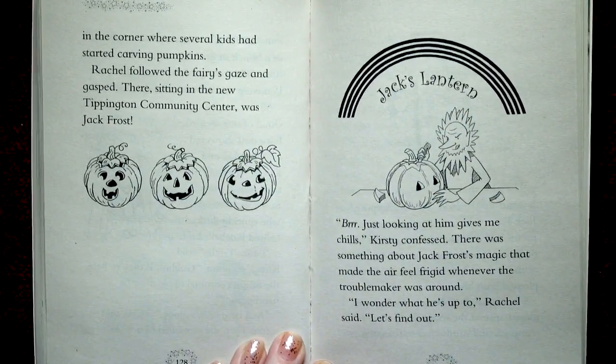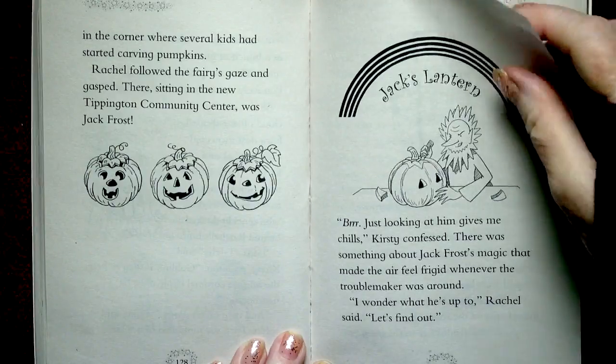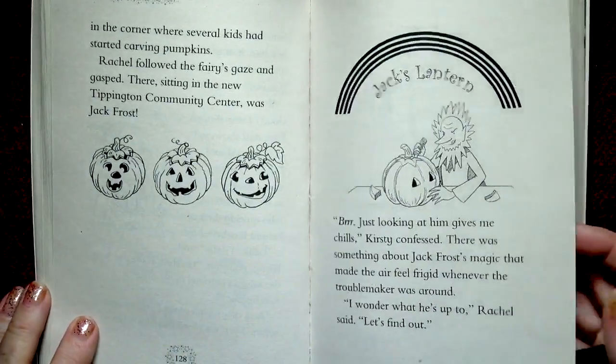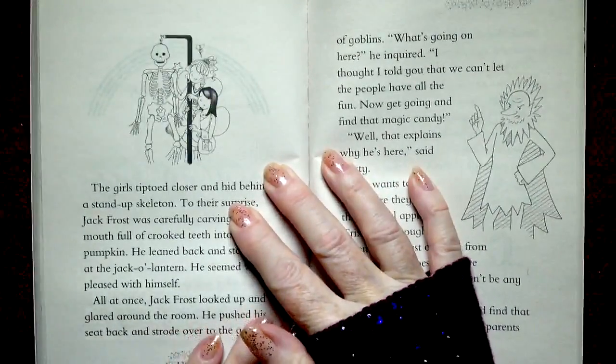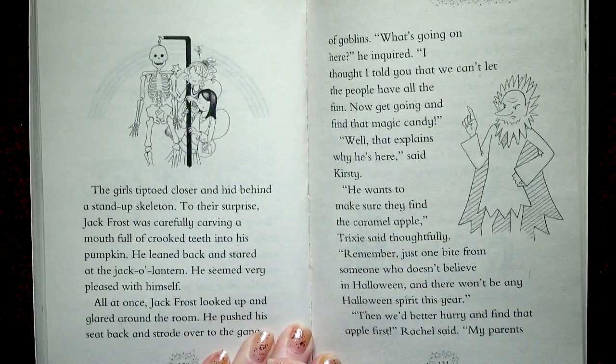"Brr, just looking at him gives me chills," Kirsty confessed. There was something about Jack Frost's magic that made the air feel frigid whenever the troublemaker was around. "I wonder what he's up to," Rachel said. "Let's find out." The girls tiptoed closer and hid behind a stand-up skeleton.